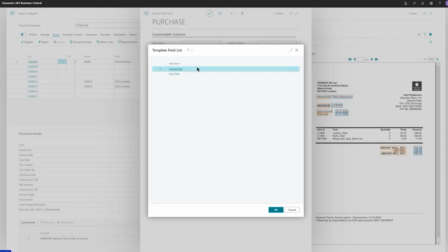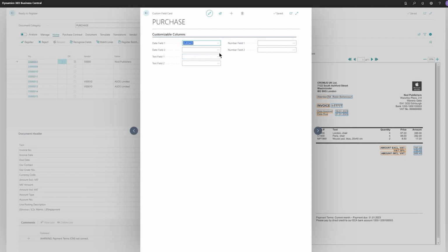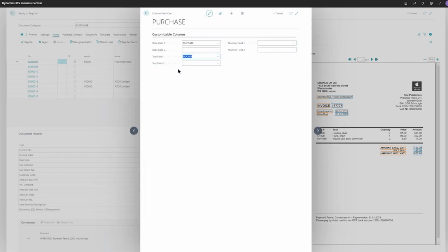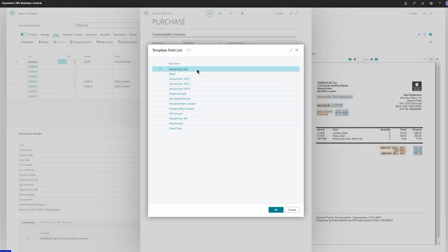For date fields, I have in my master template only those 2 present, so that makes sense. I only choose those ones. I will choose the due date. Jump down to the text field and see what I could choose. Oh, invoice number. It's good to know. It's really nice to know the invoice number from the vendor, so I can filter on that or sort or search for it. Number field, what could I choose here? I have a number of number fields. That would be my amount, including VAT.